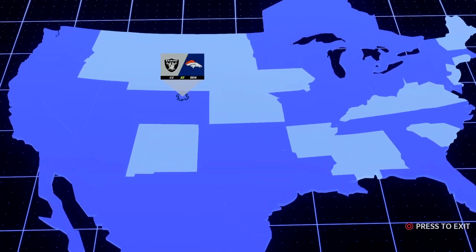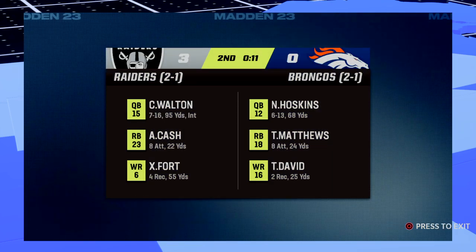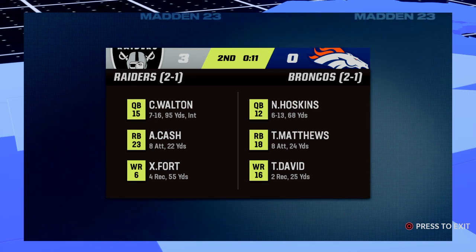Lastly, we're off to the Rocky Mountains, Denver, Colorado. See what's happening with the Broncos. And they trail in that one to the visiting Las Vegas Raiders. The Raiders trying to finish that one off and claim victory.